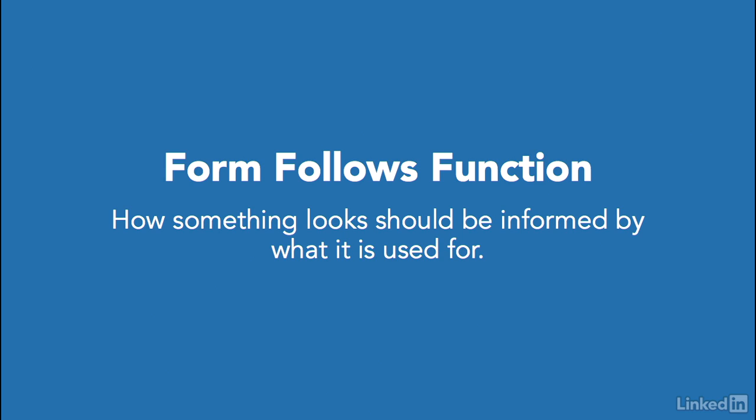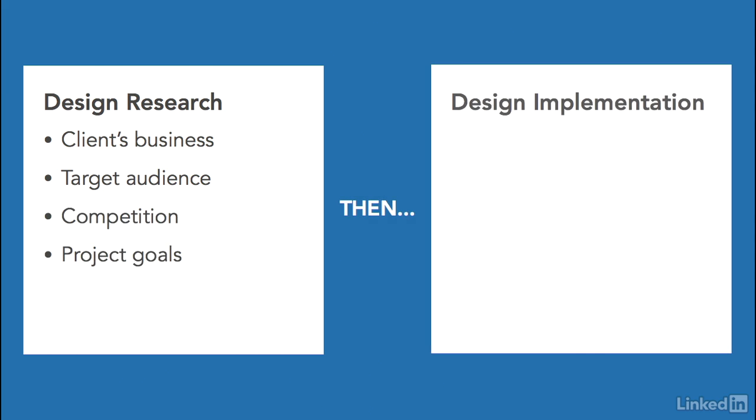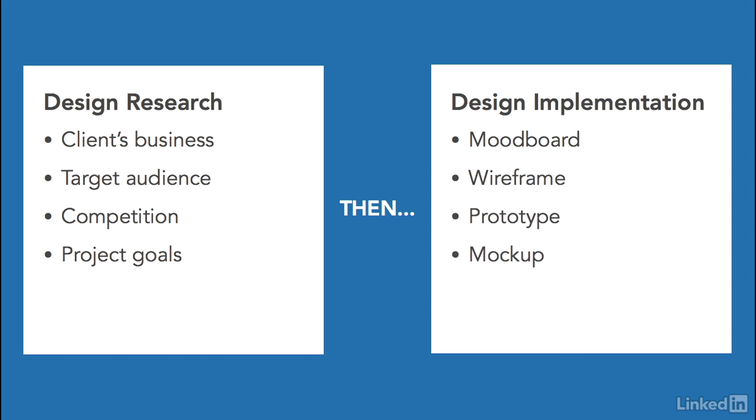So before a web designer even begins working on a concept, he or she should thoroughly research the client's business, their target audience, and their competition, along with exploring and understanding the project's goals. Only then should the designer attempt to create a mood board or get to work creating a wireframe, a prototype, or a mock-up for the design. All of the aesthetic decisions should support the project's goals in some unique and visually pleasing manner.